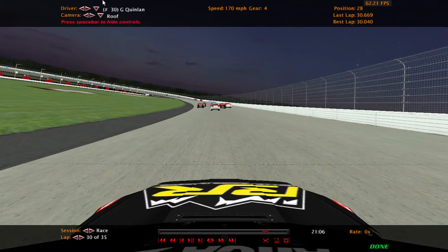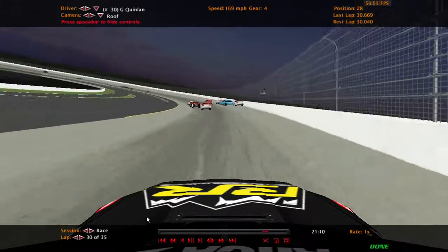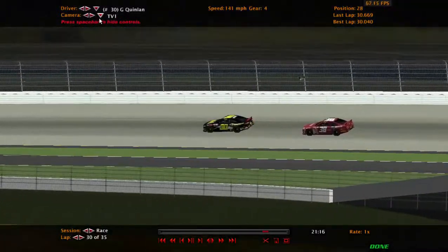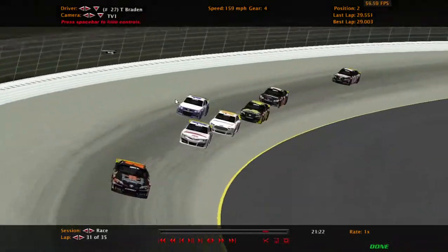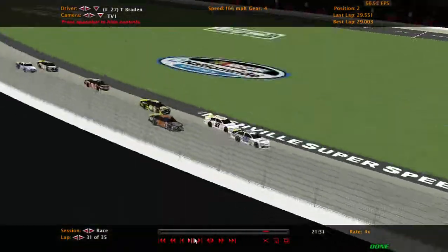Let's go on board Grant Quinlan, get another angle of this. And nothing Sean Core could have done there. The whole incident happened so quickly, I don't think, even if his spotter had told him that he was about to get hooked in the quarter panel, I don't think he could have done anything.